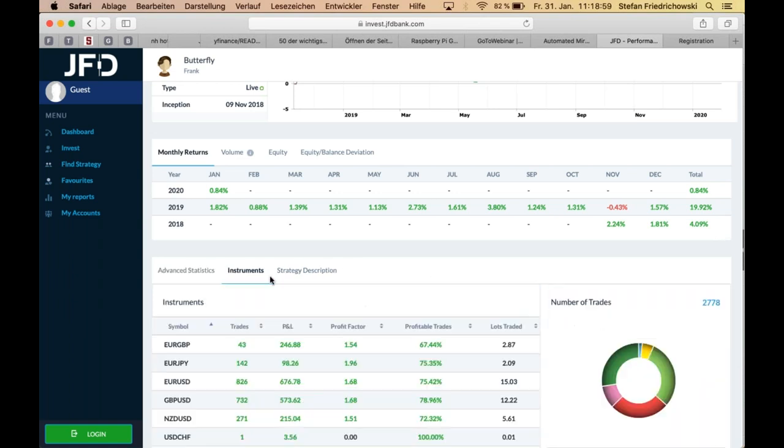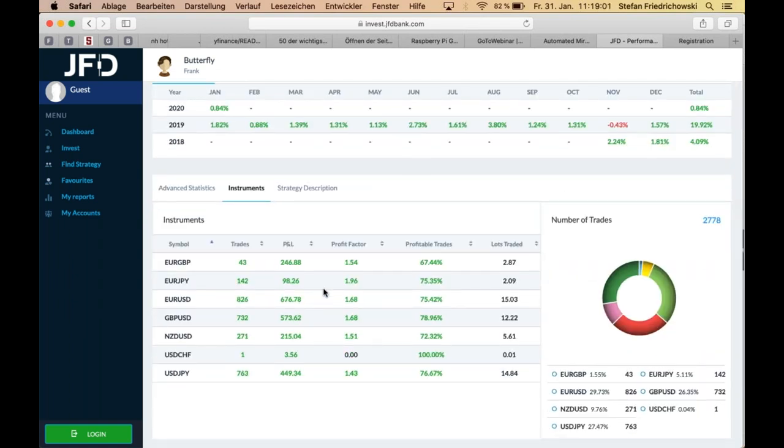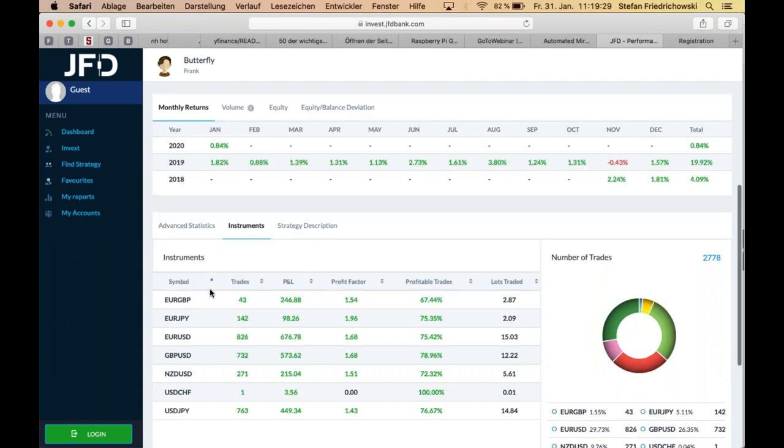And let's have a view on traded instruments as well. And now we see it's more concentrated on the real majors. Sometimes it's difficult to really define what is a major, but I think those instruments are some real majors. And the good thing on a trading strategy like that is we don't have that much spread on those major instruments, so that is good for the strategy.